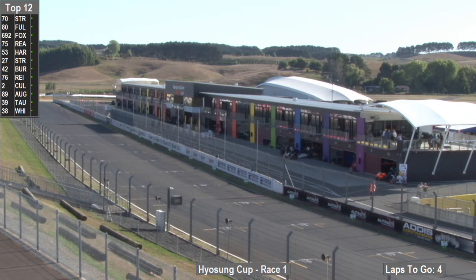2-minute call for the car parks motorsport car.